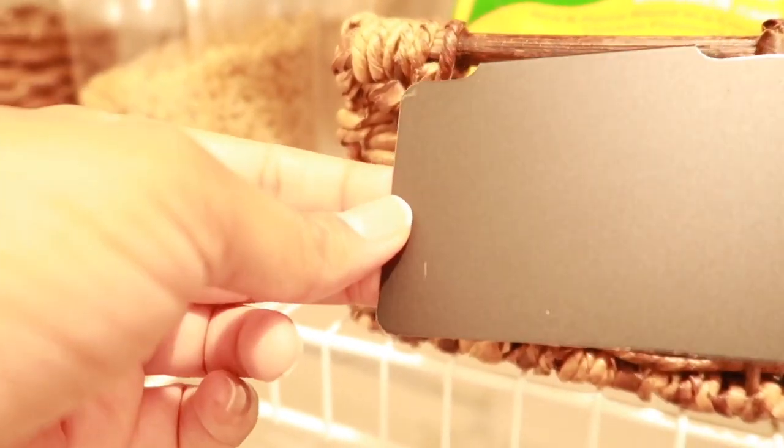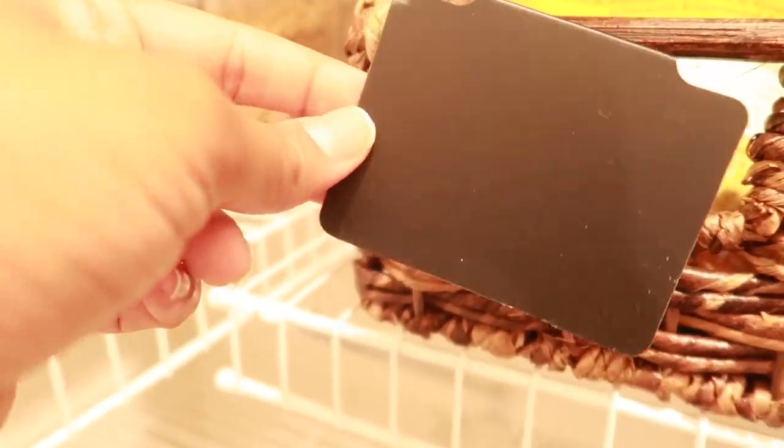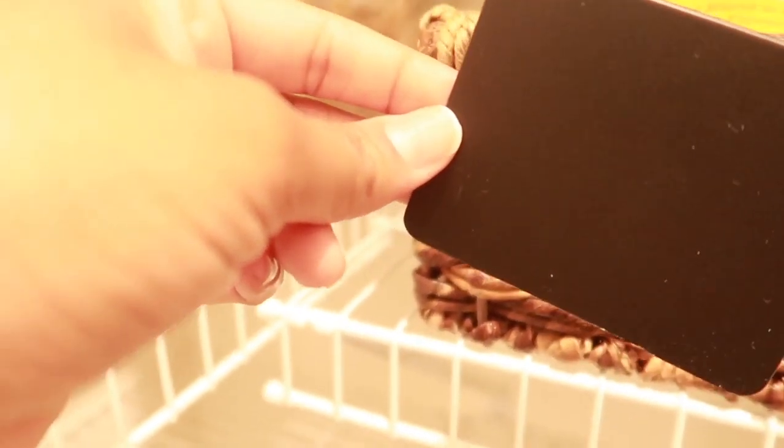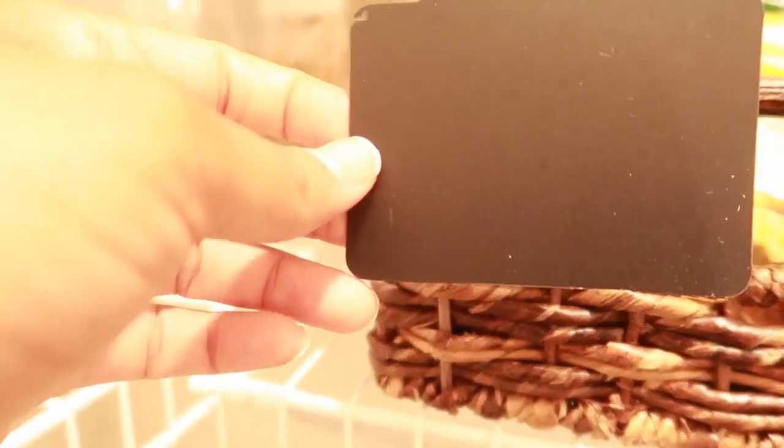Just a little frustrated because I'm gonna have to do an update to the pantry and show you once these have been shipped out, or the new ones have been received and placed on my baskets. All right, moving along. We progress.